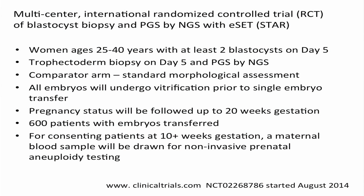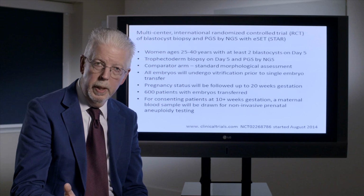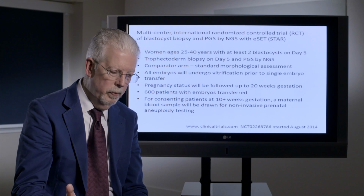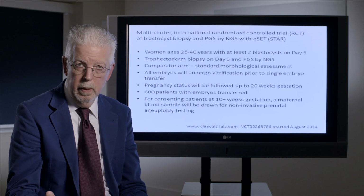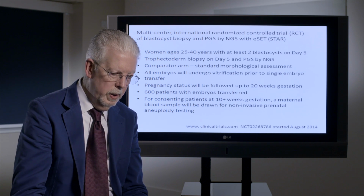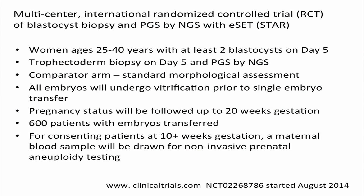So there's a very big multi-center randomized trial that's now ongoing. It started in August of last year. And this is going to look at a very wide maternal age range of women between 25 and 40. It's a multi-center trial which involves trophectoderm biopsy at the blastocyst stage and single embryo transfer. All of the embryos initially will be vitrified. And obviously, I'm very excited to see how this works out. And we expect the results to be available within the next 1 to 2 years.